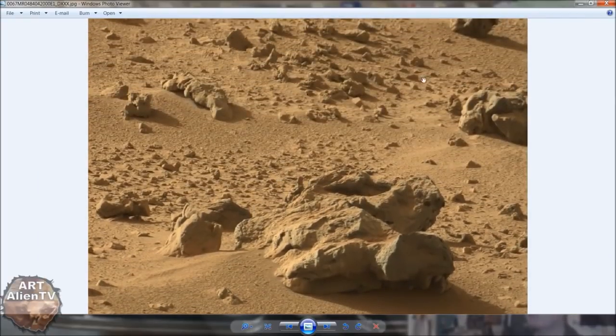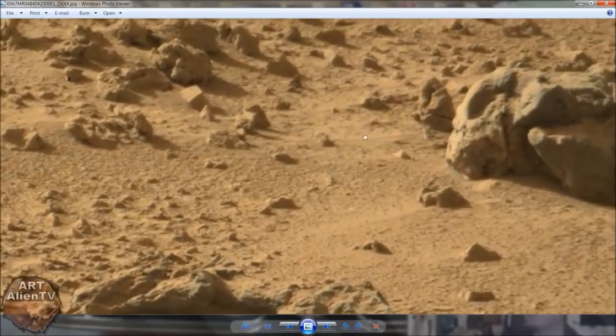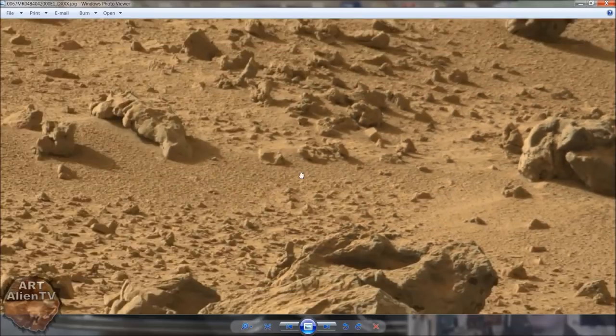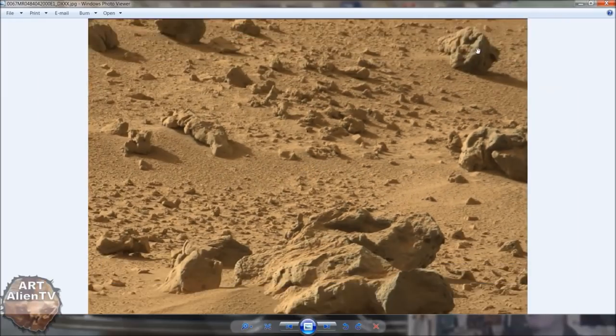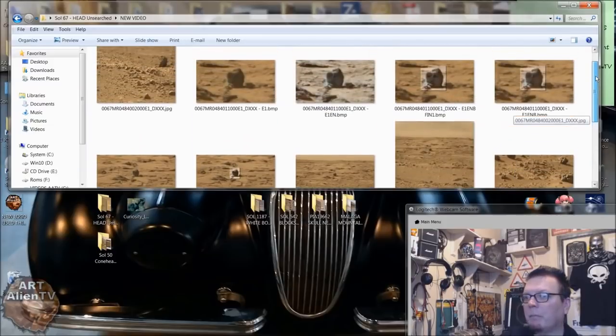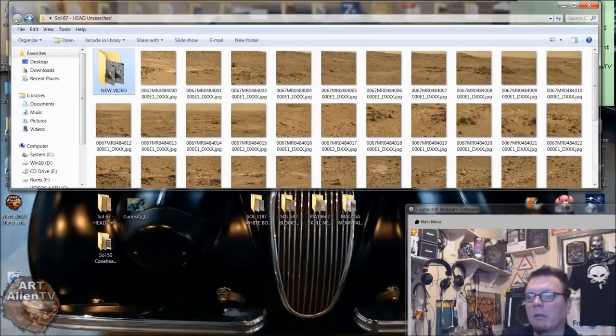There's so much to see here. And there's loads of weird structures in here. I mean, this looks strange. There's blocks, cut stone blocks. There's loads of these crazy looking rocks that kind of look like creatures, but most of them probably are not. So there we go. Let's have a look at some other clips I've got here.